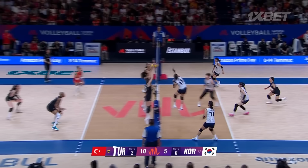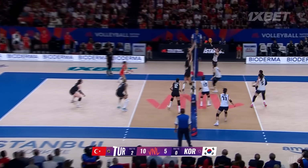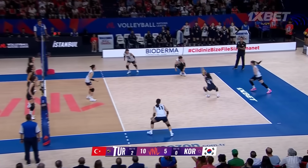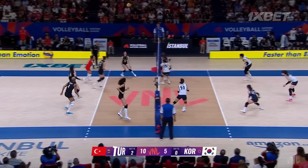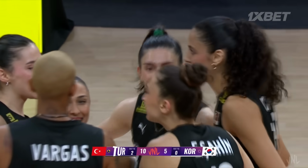Shaheen brings some pace. There's one of the few middle attacks we've seen Korea's way. The tip picked up, easy ball. And the pipe, what a dig. Great work by Kim Dayan. She is all over the floor. That's the scrappy play we want to see. But Türkiye have a response for everything.